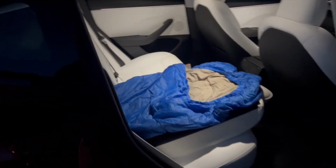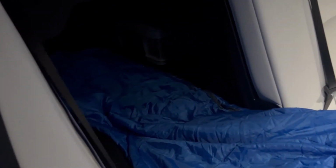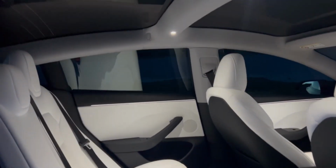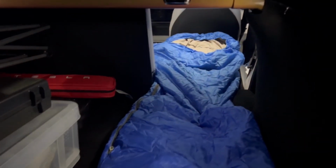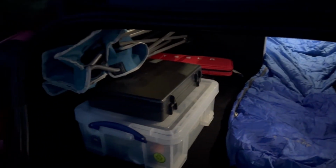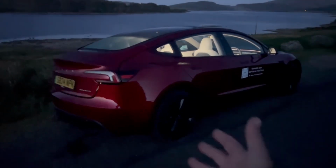So I just thought I'd show you my sleeping setup for tonight. In the back, I've folded down just one of the back seats, and I have my sleeping bag here. It goes all the way through, and I'm short enough that I have plenty of space in there. Very nice place to be. I'll just show you from the back what that looks like. So there we go. That is my rather uncomfortable looking bed for my camping gear in the back of a Tesla Model 3. That is my tent for the night.